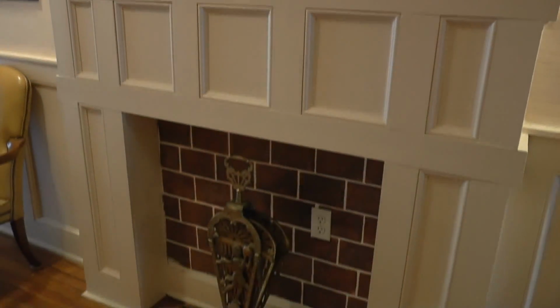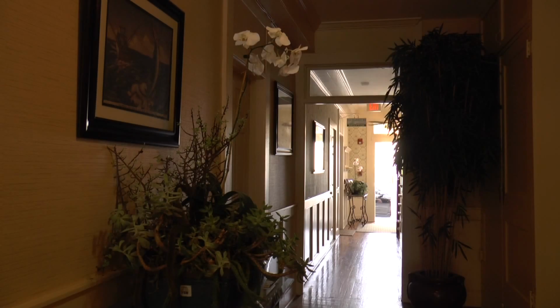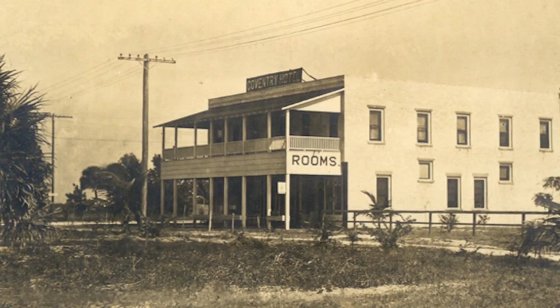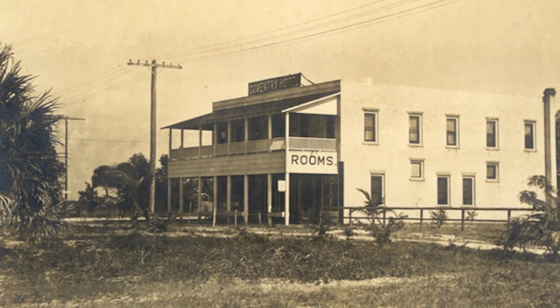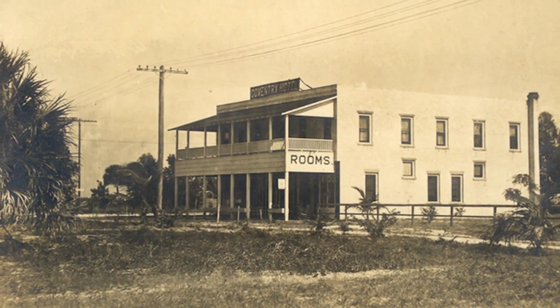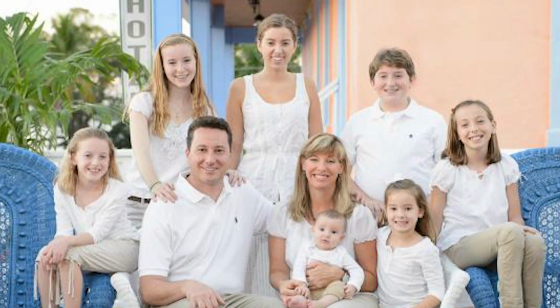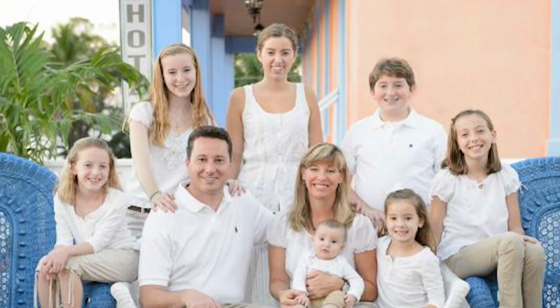Our hotel is almost like a little mini museum, and it's important for people to come walk through the hallways, see our historic photos, our historic love letters, get a feel for what Stuart used to be all about. I like the fact that people can come here and enjoy the hotel even if they're not staying here. We want people to feel that when you're coming to the Old Colorado Inn, it's almost a family experience.